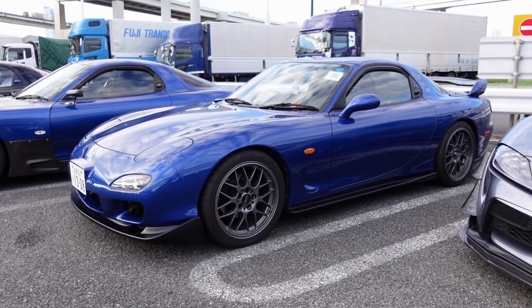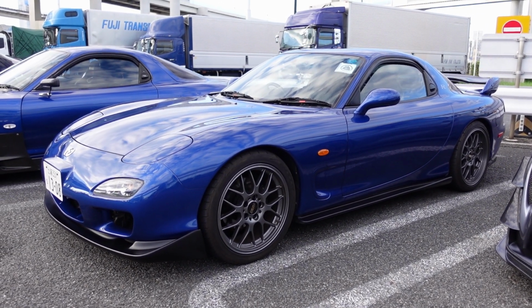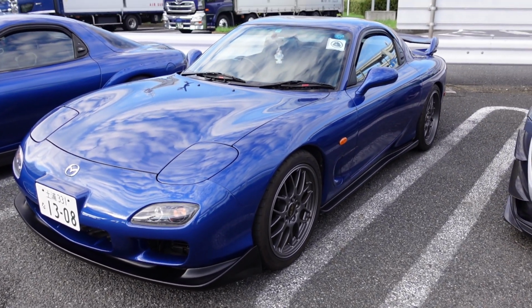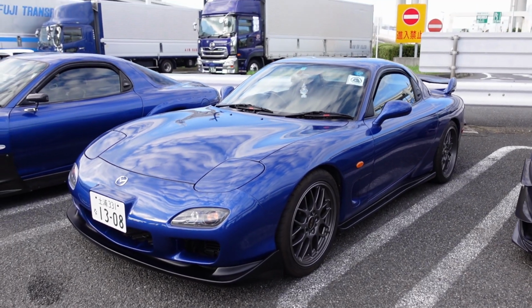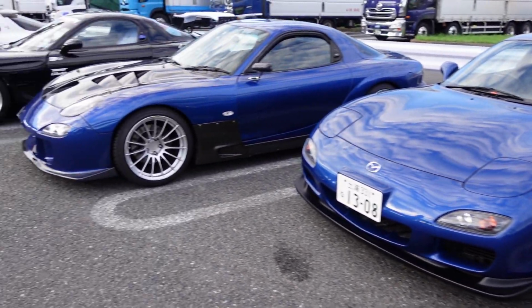And how about that? Are those stock? Are those OEM BBSs on this guy? Super clean, just little lips on it, a little lip kit front and sides. That might be all original '99 spec aero. Sorry, guys, just enjoy the cars, I suppose.